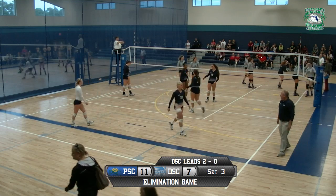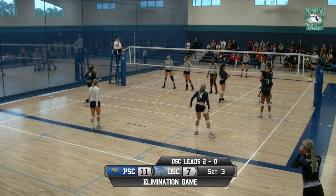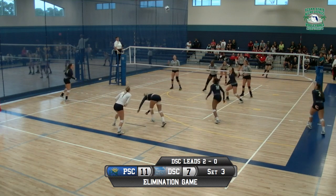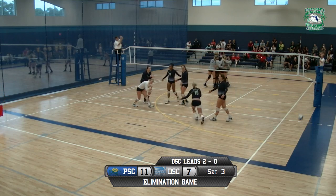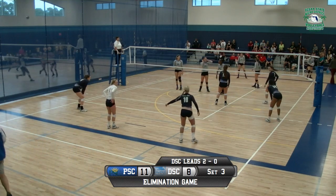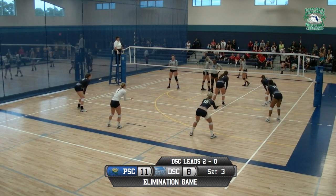It's almost unfortunate because the courts are split by this net, and if any ball even touches it, it's considered out of bounds. So Pensacola not able to play off of the net. Mary Grace Holt will send an overpass over the net, and she gets punished for it. Katora Roberts was there and put a smackdown on that ball. Holt unable to get under it, and she pays for that overpass.